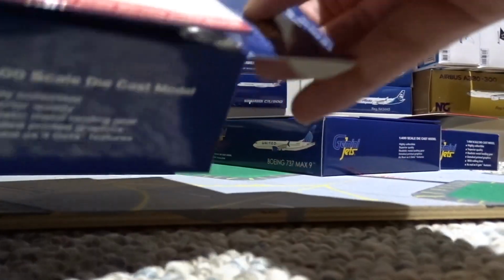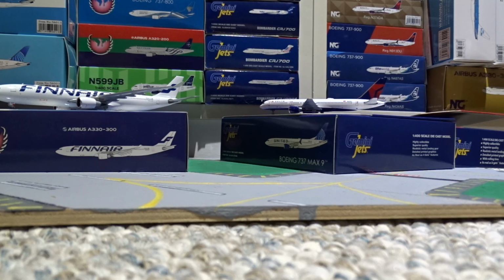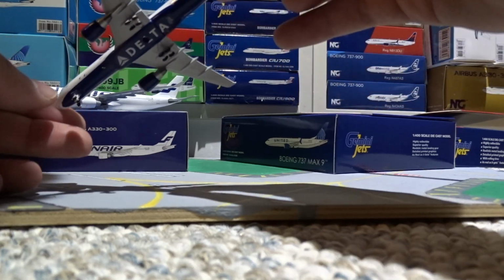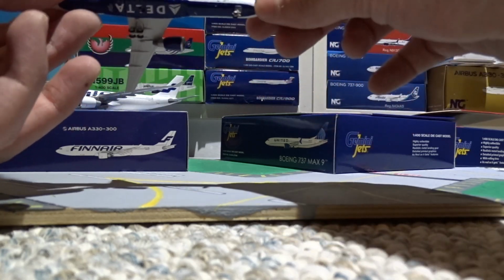Let's do the Delta 757 next. New release. Really looking forward to this one as well. Fun fact, this exact plane actually came to Champaign before. I got to see it up close. It came airside. Oh, sorry, I didn't get to go airside for this one, but I have seen it in Champaign. It was a charter.